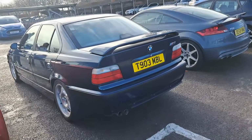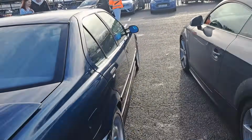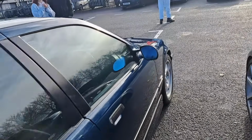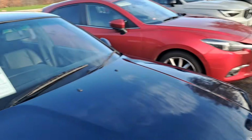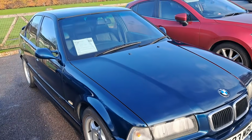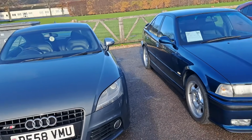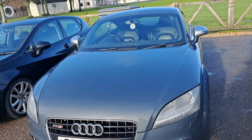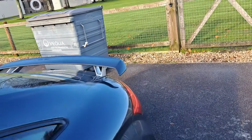And a very, very nice 1999 T-plate, so very late E36 M3. Yeah, the wheel arch will always move. Evolution Saloon, so it says 1998, but that's a 99 plate. Next, you've got an Audi TTS, like the very powerful engine in this.